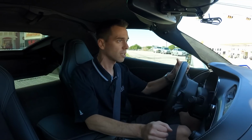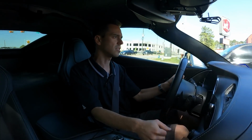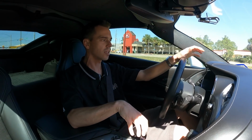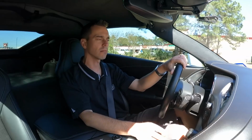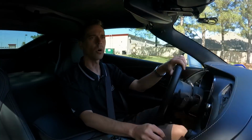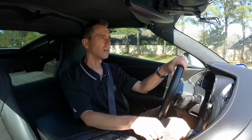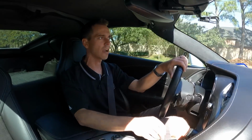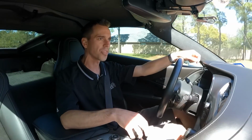Today we are in Mr. Zach Smith's 2015 C7 Corvette. His car was previously modded. When he brought it to us, it had a ProCharger kit. I don't know if it was a P1 or a D1. Literally just a ProCharger kit only. Stock manifolds, stock cats, stock cam, stock everything. Just supercharger kit only. And he had kind of bad luck with it.